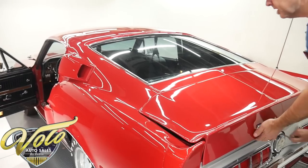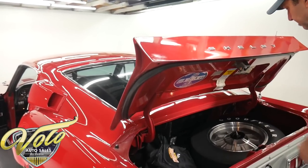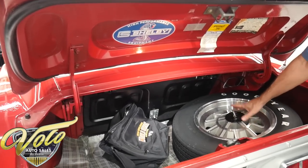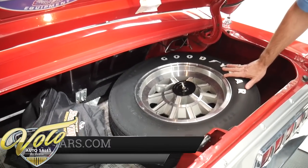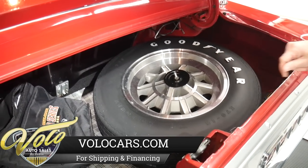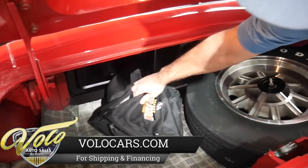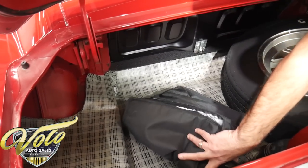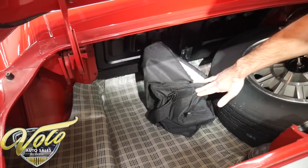All right, let's see what the inside of the trunk looks like. Well, someone spent the money. They got a fifth matching wheel and reproduction tire. Usually people are too cheap to do that. So you got a nice matching spare. We got a bag here. I was hoping it was full of money, but it's got the jack. It looks like it's new or restored, the correct jack for the car.